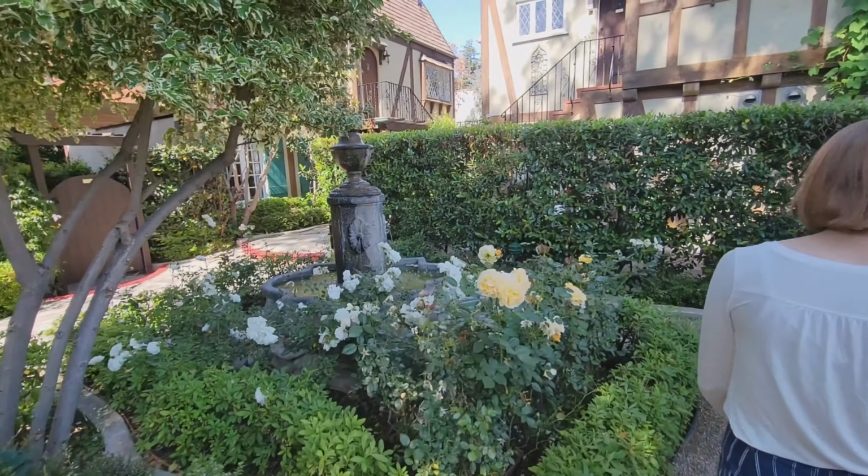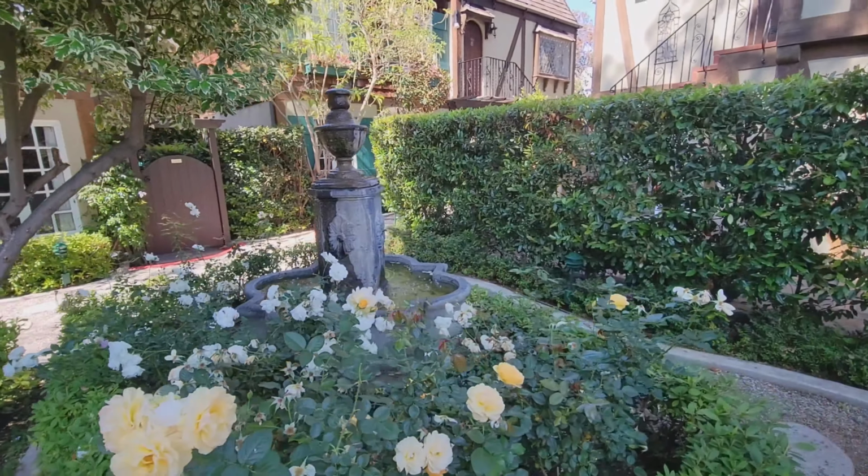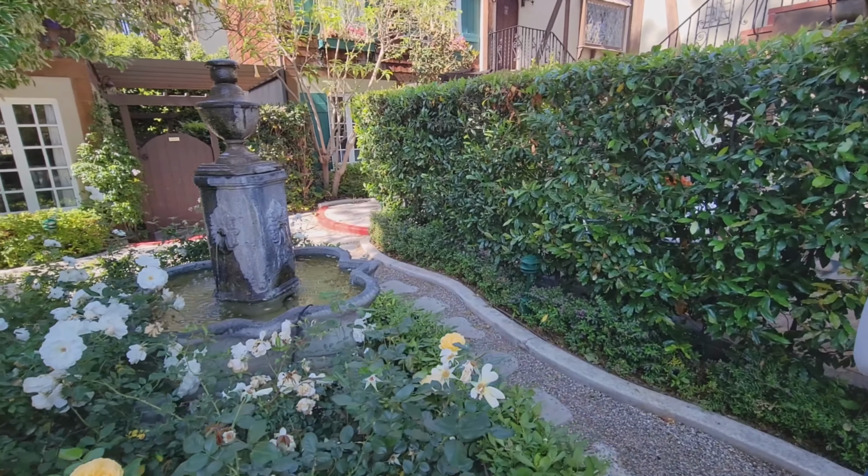I do love the noise from the little fountain. I know. It's really refreshing and calming, yeah.